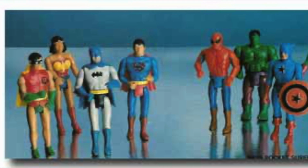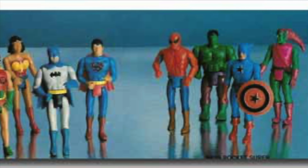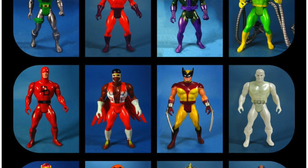These are, of course, based on, let's say, the old Mego Pocket type superheroes. They did Superman and Batman and Spider-Man and Hulk. So they had DC and Marvel sort of intertwined with one another, and they were smaller figures. These new ones being 3.75 inch, they kind of mash up a little bit better with these more Mego type pocket superheroes.